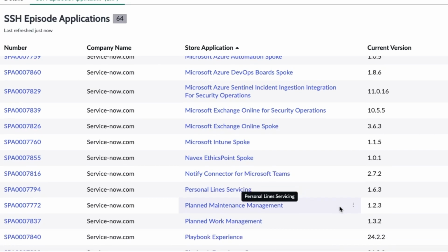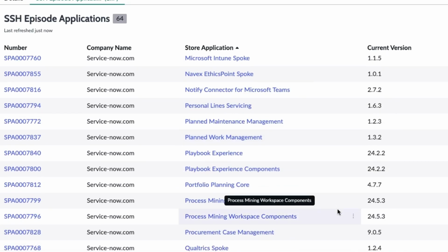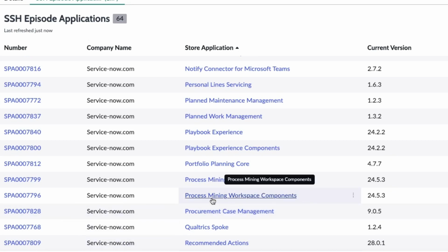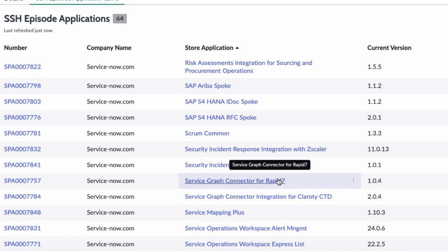spoke, Navex Ethics Point spoke, Notify Connector for Microsoft Teams, Personal Line Servicing, Plan Maintenance Management, Planned Work Management, Playbook Experience Components, Portfolio Planning Core, Process Mining Workspace Components, Procurement Case Management, Qualtrics spoke, and Recommended Actions. They are in the fixing mood over there at ServiceNow.